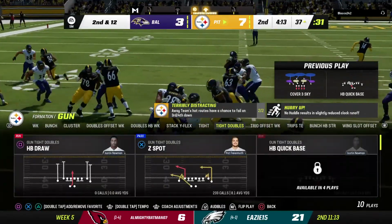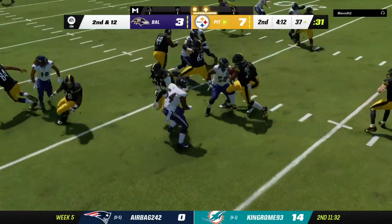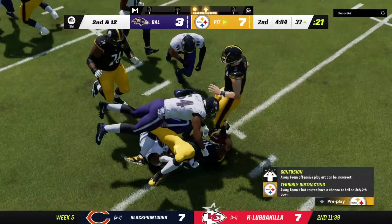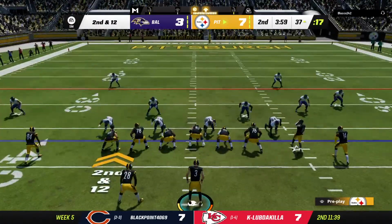Sometimes I think these defensive tackles get a little bit of a bum rap. We just see them as big guys that eat up blockers for others to make tackles. Oftentimes they're quicker than they get credit for. And this time he used his quickness to make a play.